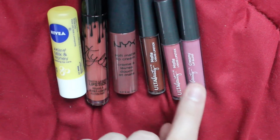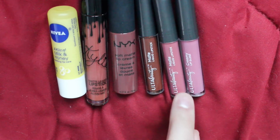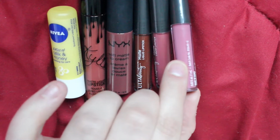And then I just have 3 of the Ulta mini lip glosses or liquid lipsticks. These 2 right here are the matte liquid lipsticks. This one is in the color Brick. This one is in the color Rose. And then I do have one of the creamy lip glosses, and this is in the color Mauve.